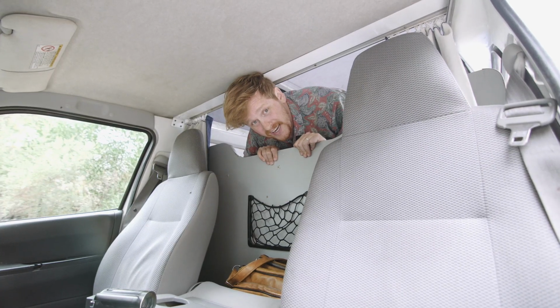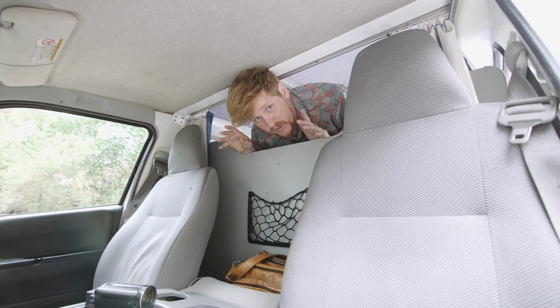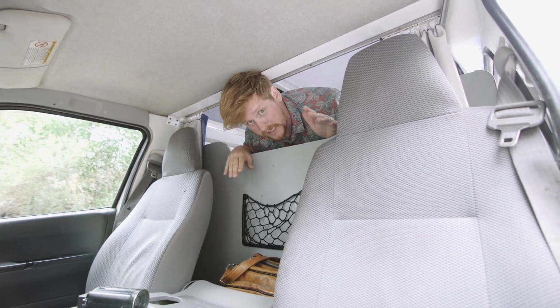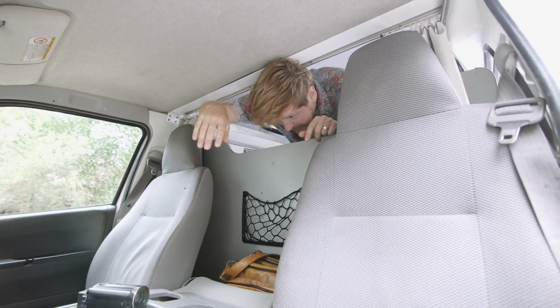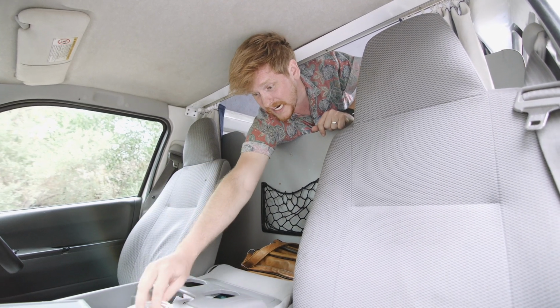Another bad thing about the van is we can't access the cabin from the back. So if we're in bed and we forgot a USB cable up in the front, we have to open the door, get out, get in, get our feet dirty. It's just really difficult to do that sometimes.